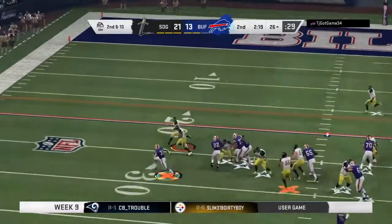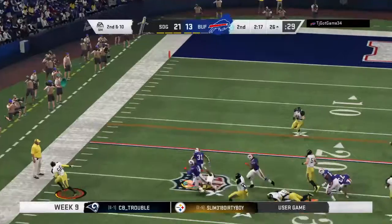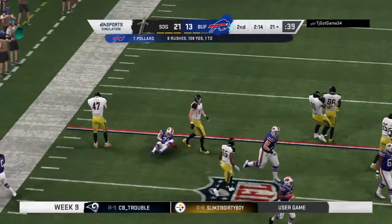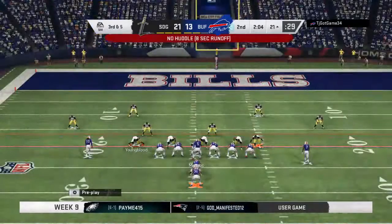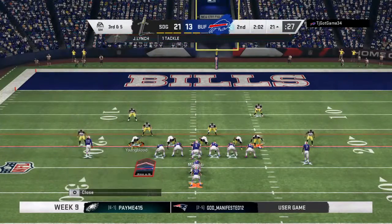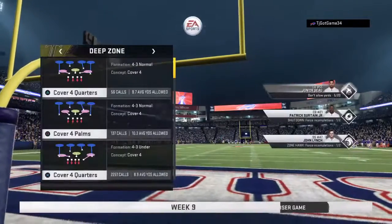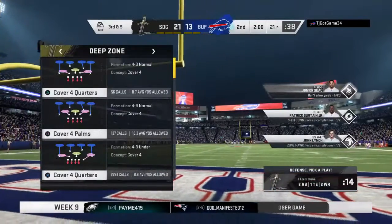On 2nd down, it's Pollard. Shedding through the defense. And he'll be brought down at the 21, just shy of the 20 in the red zone. It'll be a pickup of 5, and that leaves him with 5 more. 3rd and 5 now. And we've hit the 2-minute mark in this first half of action.